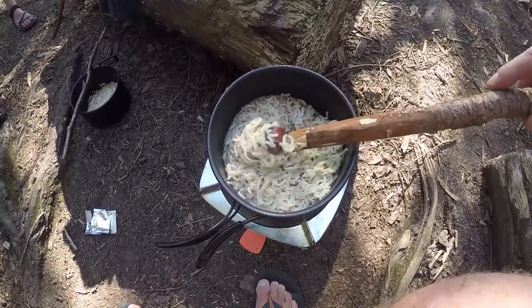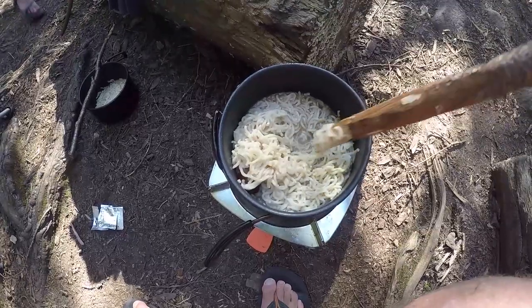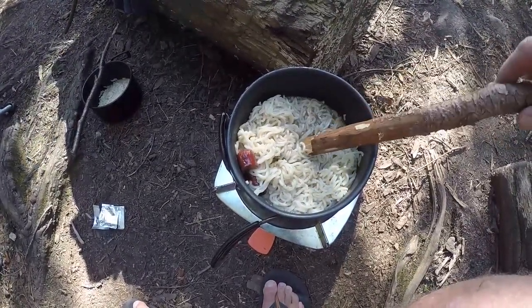Here it is. We don't have forks or spoons. Horrible job packing. Oh well, we're making do.